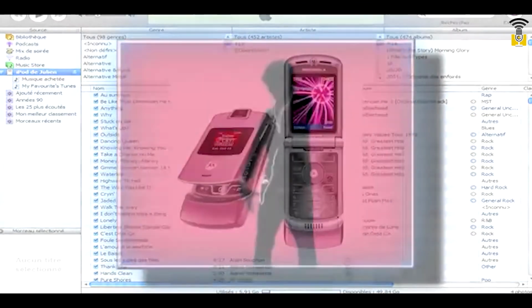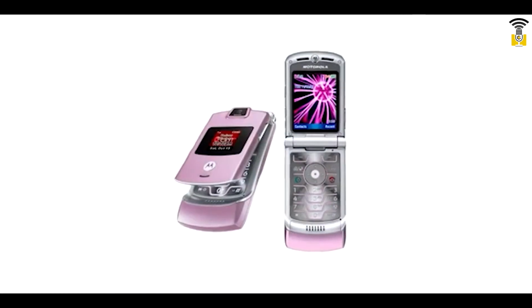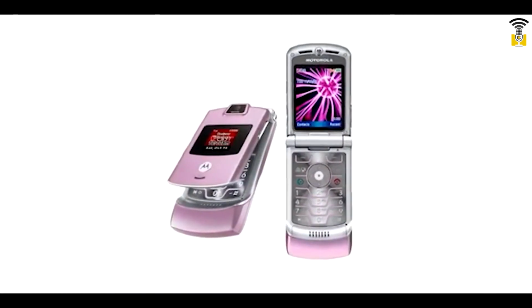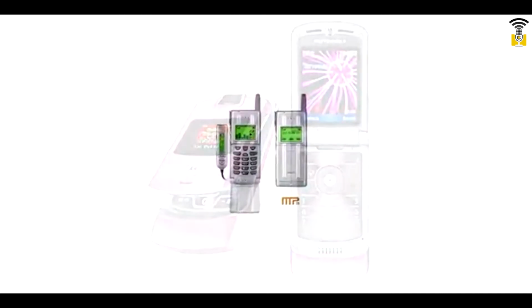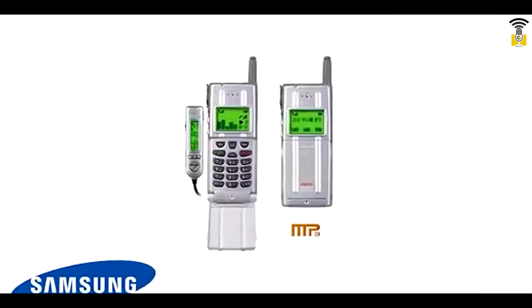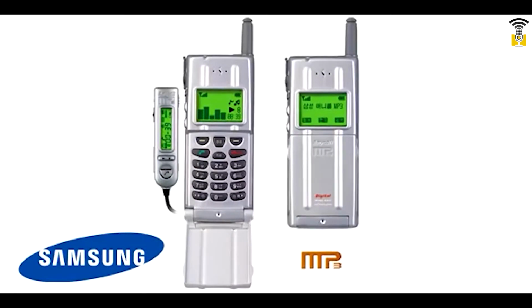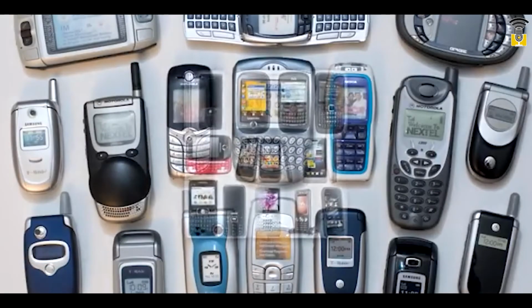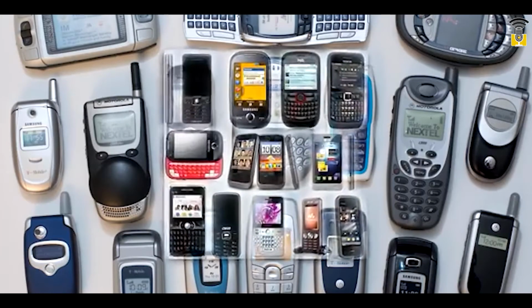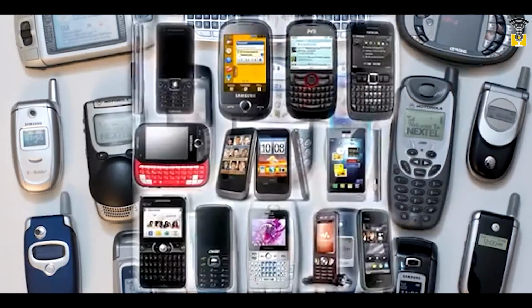In the mid-2000s, mobile phones were getting smaller and getting more storage space. The first phones with MP3 players were released in South Korea. In 1999, the Samsung SPH M2100 was the first mobile phone with MP3 playback. By 2005, more than half the phones in South Korea had MP3 playback capabilities and affected the way people downloaded and listened to music.